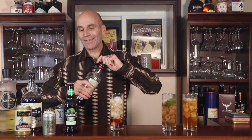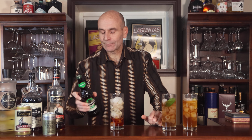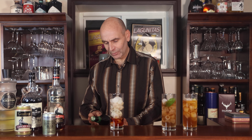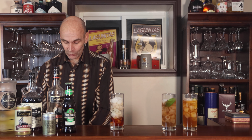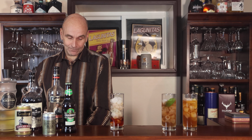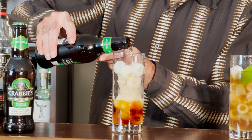Now, what is this? This is Krabby's. This is Scottish. This is Krabby's ginger beer. It's actually alcoholic. And I can't remember what it is, I think it's around about 5%. So it's very gingery. It's alcoholic. So, chilled bottle here. What we're going to do is use this in our Dark and Stormy.